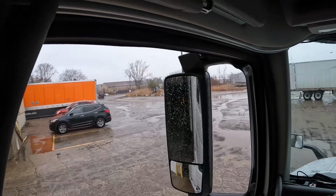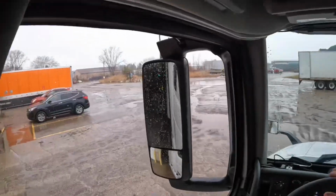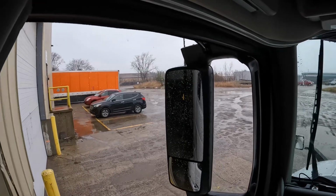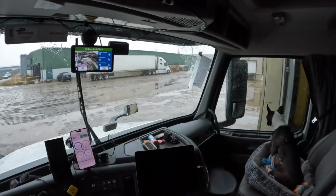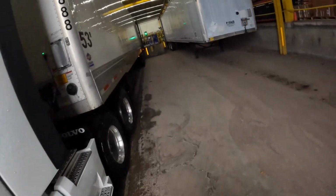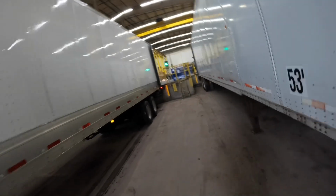I see a yellow paint line back there, but I can't see if that's where my dock line is. But what we can do is we're just gonna go bump it. I think I got it straight. Again, I can't see. I can't tell. Nah, doesn't look like I got it. I'm gonna have to scoot over, huh?